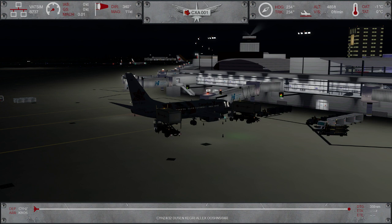As you can see, catering services is in place, and once that's done, we'll start loading our passengers and baggage. And while that's going on, we'll go ahead and we'll call for our clearance, and we'll be departing shortly.